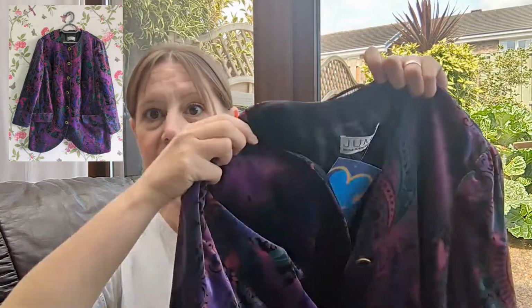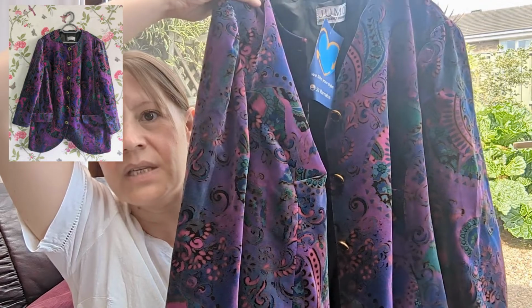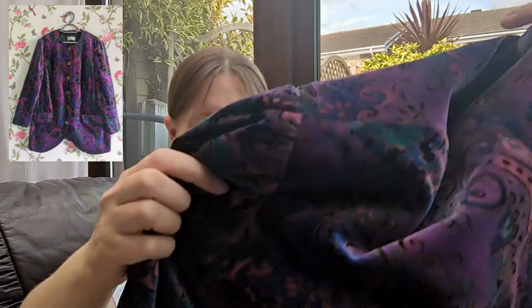So it is a lady's jacket. There we go, you can see the buttons down the front. So these are metal as well, which I thought was nice. So nice metal golden black buttons. No collar, just a nice round neck. And then it's got these fakey pockets on the front, so they look like a pocket, but they're actually stitched up inside. But yeah, I thought that was real 80s vibes.